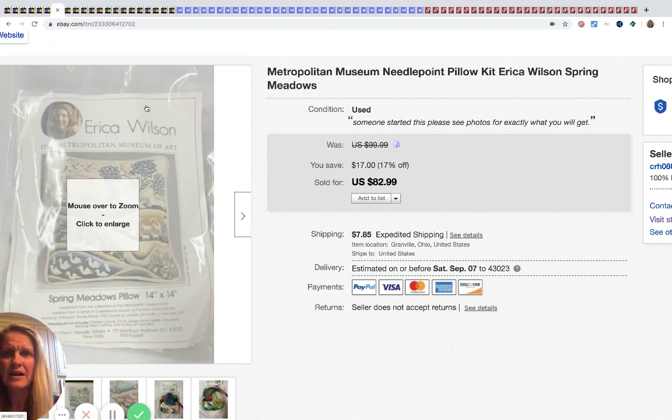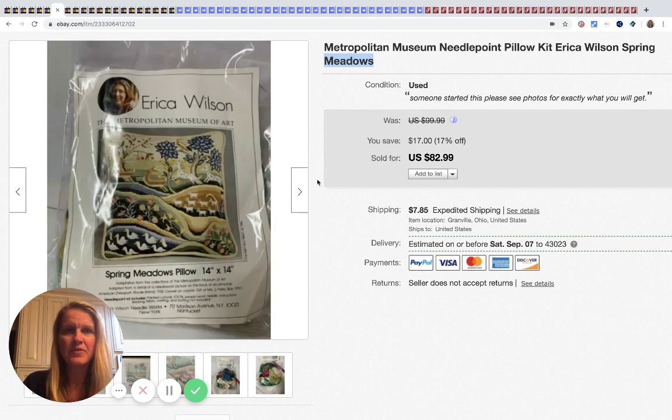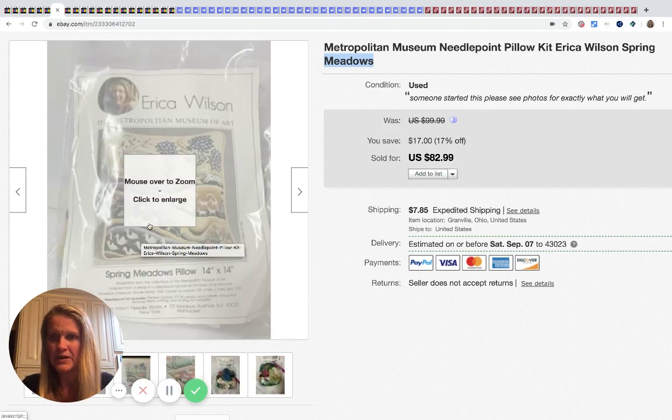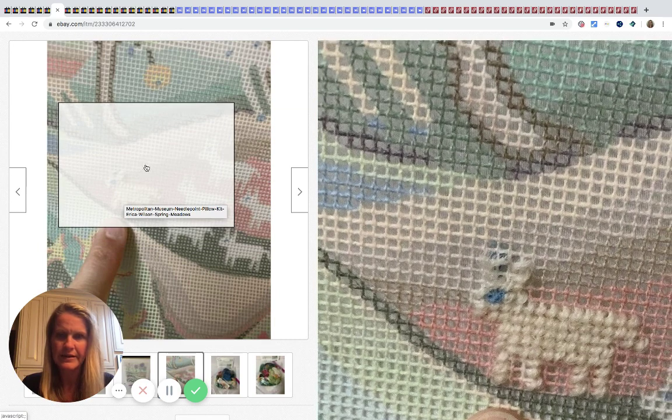Okay, so this I don't know what I'm doing. I picked this up for $1, and you can see right here, I'm pointing to it. This was already done. Look at my finger. Anyhow, move my finger out of the picture. I got little stubby nails.